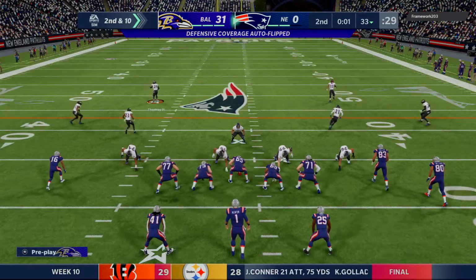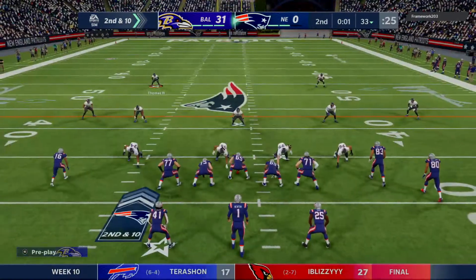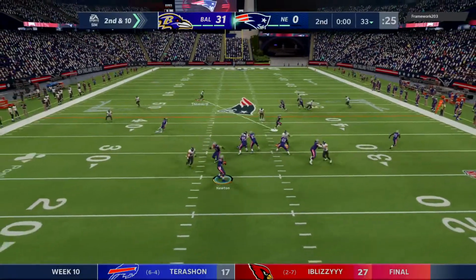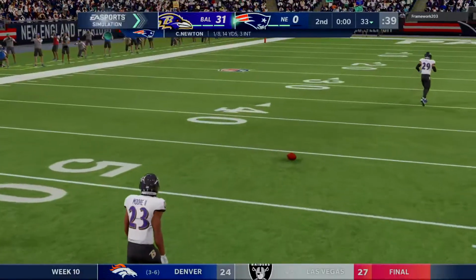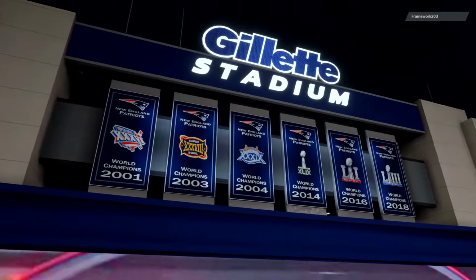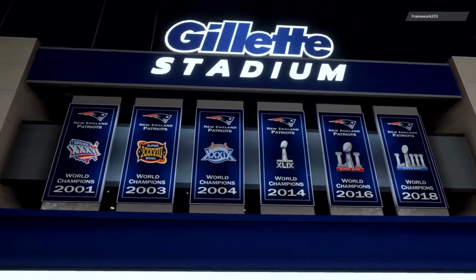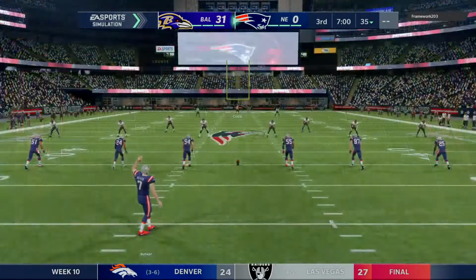Second and 10 from the 33-yard line. A final shot before the break. Newton throwing middle, but it's incomplete. So we've reached halftime here in what is quickly turning into quite a rout. As we'll get you down the coast to Orlando for Jonathan Coachman at our EA Sports Halftime Report.